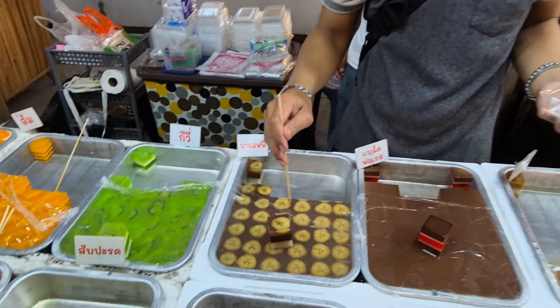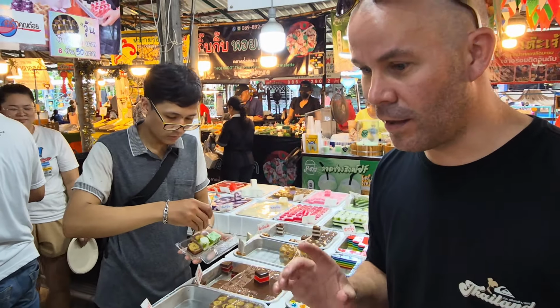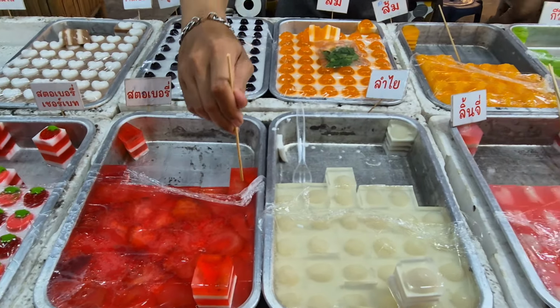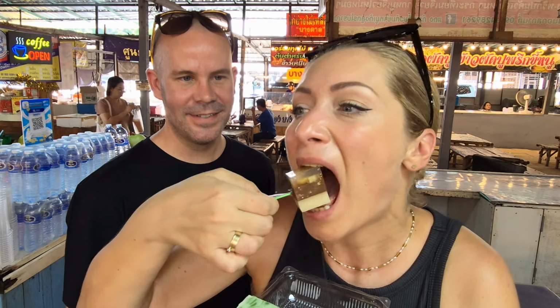Songkha. Songkha. It's like lemon, like a rose one, orange, so loads here. It's like a jelly, I think, a lot of them. Menka. Right, check this out, how cool this looks. Oh my god, I'm gonna go with banoffee first. There you go. I've got it. Look, I've got the banoffee here. That looks so cool. It's like a jelly dessert.